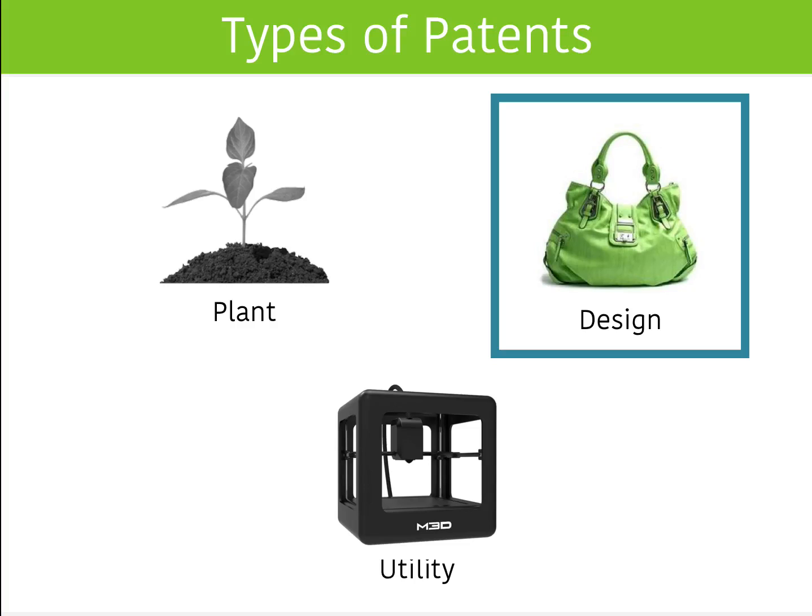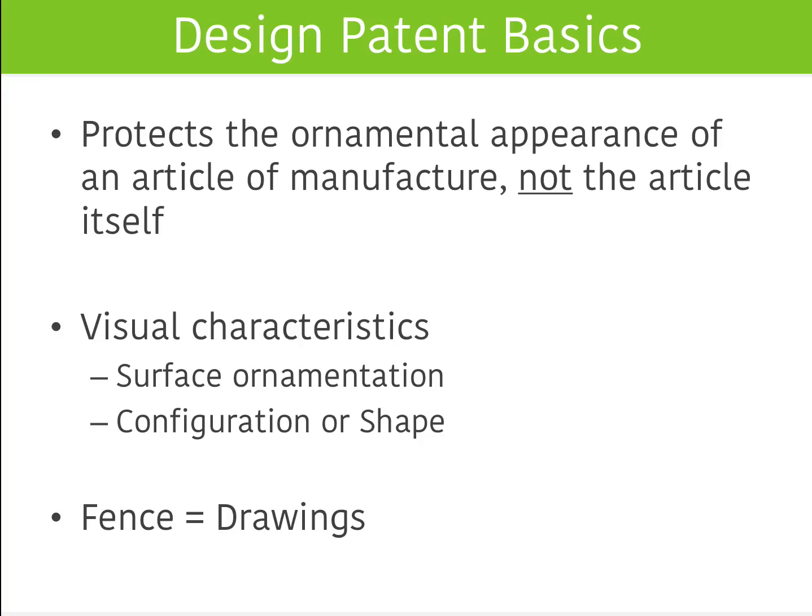So we just described plant patents. We will now describe design patents. Design patents protect the ornamental appearance of an article of manufacture, not the article itself. The article itself is protected by a utility patent, most likely. So these are the visual characteristics, the surface ornamentation, the configuration or the shape. And the fence in this case are the drawings. These are what define what is protectable and what is not.